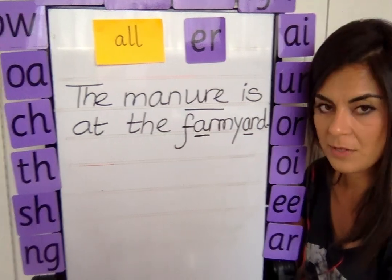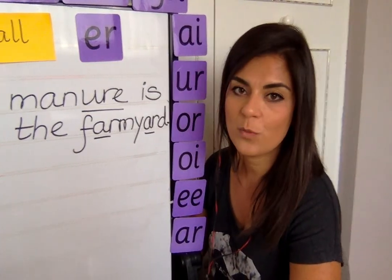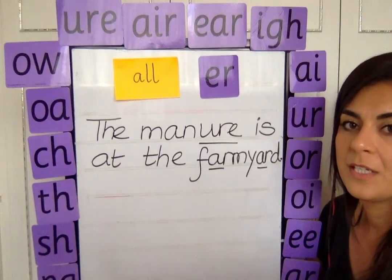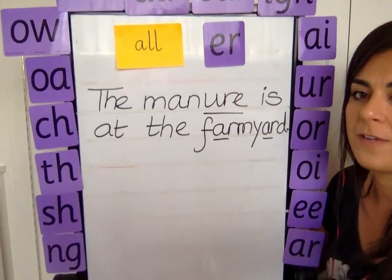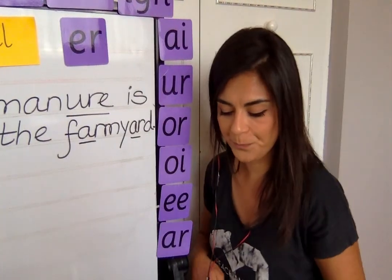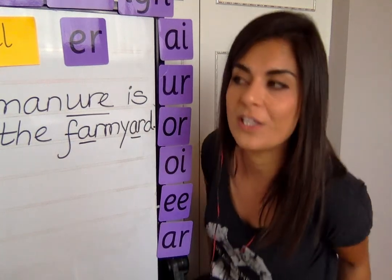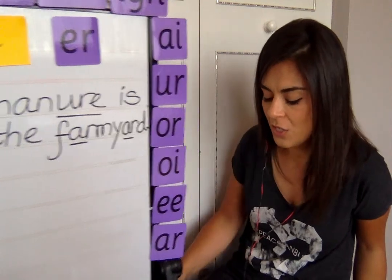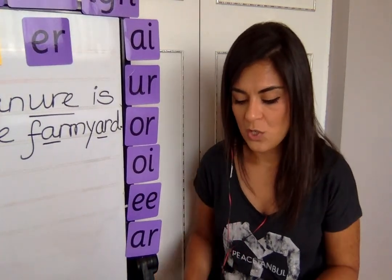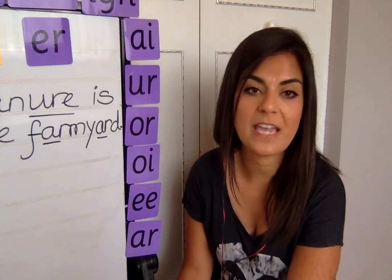Okay, well done. That was the end of our session today. So, let's have a look. We have learnt all of these phonemes for phase three. Okay, we have finished our phase three sounds. We've learnt all our phase two and three tricky words as well. So, what's going to happen next? That was the end of our session, children. That was the end of this term. So, you have got about 3 weeks left at school. So in the meantime, we are going to swiftly move on to phase four.